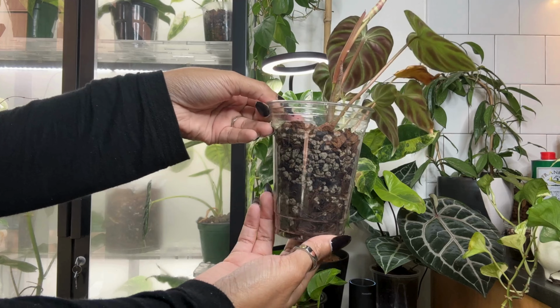As we're moving towards the end of this month, here are my top 5 most loved plants in my collection. Not in any particular order. First is the philodendron Varicosum.